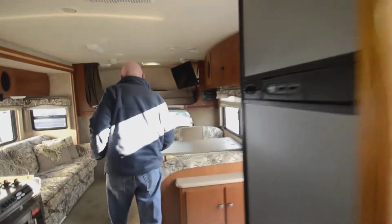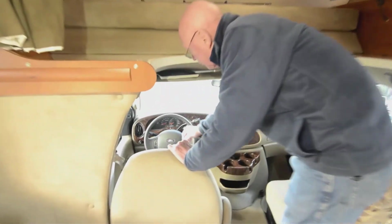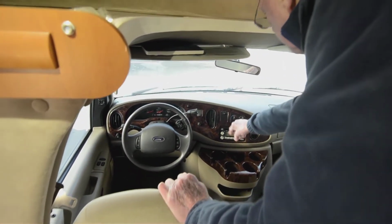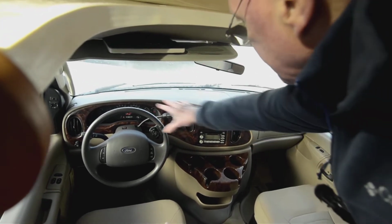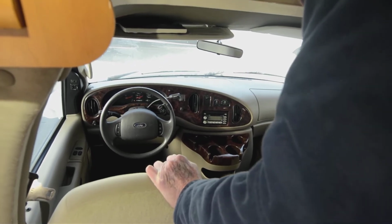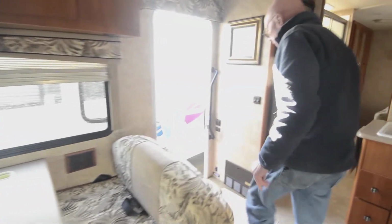Now this is powered with the Ford Triton V10 engine. Five-speed transmission, of course. This does have electrically heated remote control mirrors, power windows, power door locks, Sirius satellite radio right there, backup monitor, dash applique here. That wood grain look really softens up this cockpit. This coach has wonderful colors in it. We're going to slip outside and give her a quick peek here.